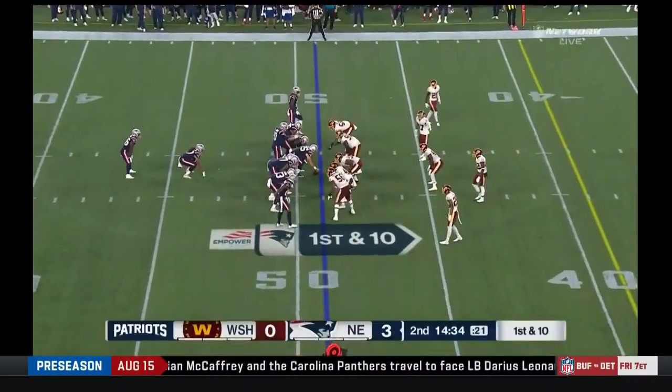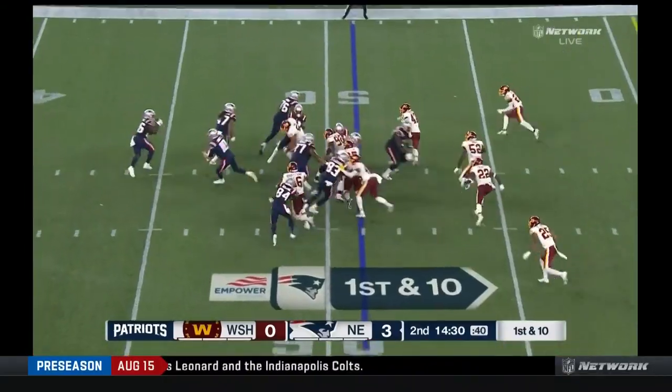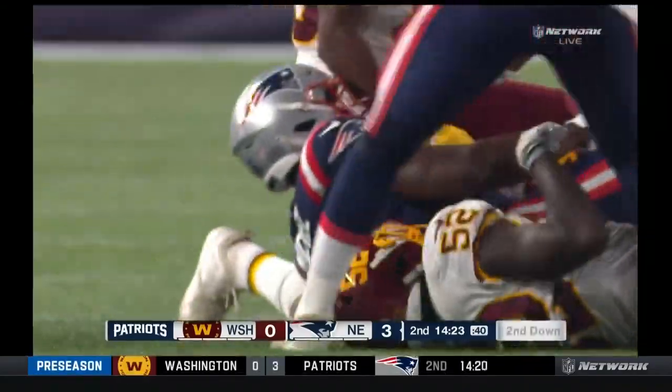That's a good throw. First Alabama quarterback to pass for more than 4,500 yards. More impressive, the touchdown to interception ratio and the completion percentage. Now an impressive run by Sony Michel on the toss to the left as he picks up 9.